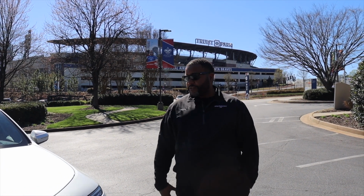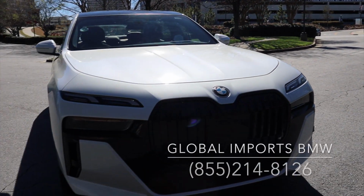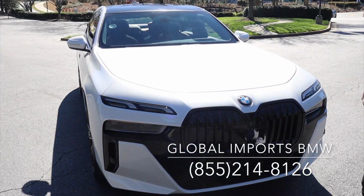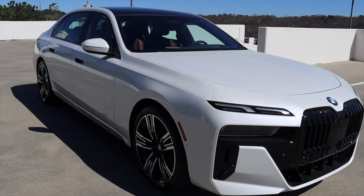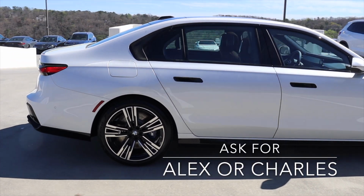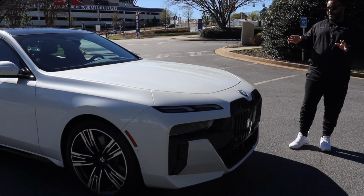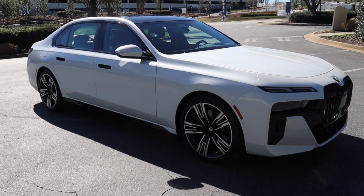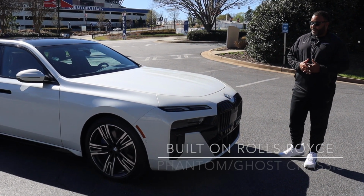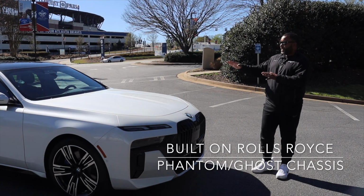The vehicle we're featuring this week is an all-new redesigned BMW 760i, courtesy of our friends here at Global Imports BMW of Atlanta. And this car is very beautiful in person. I mean, it really just kind of comes off as a more Rolls Royce type of vibe. And I've heard some rumors in your window that BMW actually owns Rolls Royce right now. I'm not sure if that's true or not, but it kind of does give you that Phantom vibe.